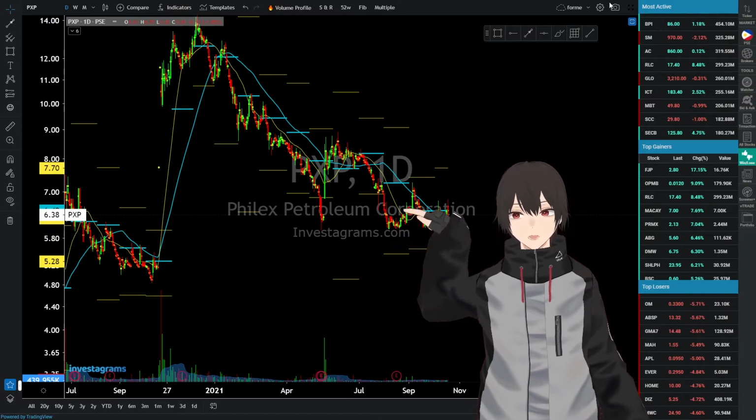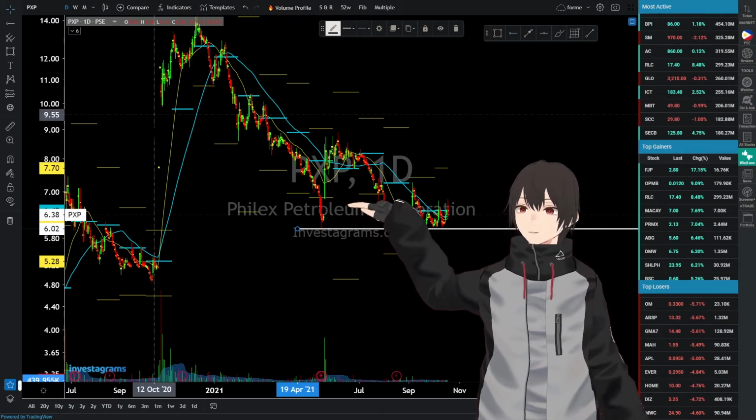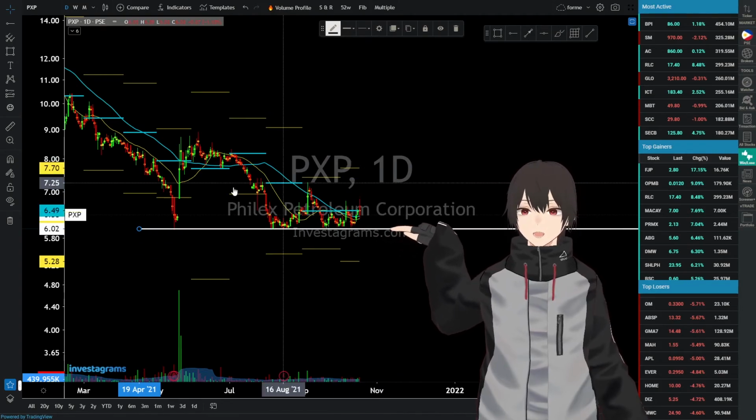But this one, I have said that this one is an interesting place for PXP between this gap. So, watch out na yung kay PXP. Medyo nag-iipon siya on this level.